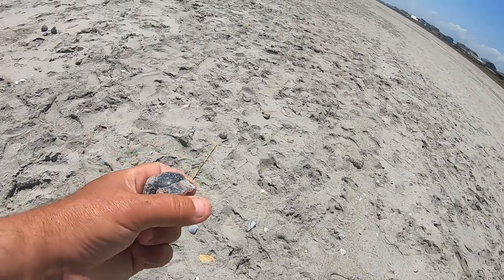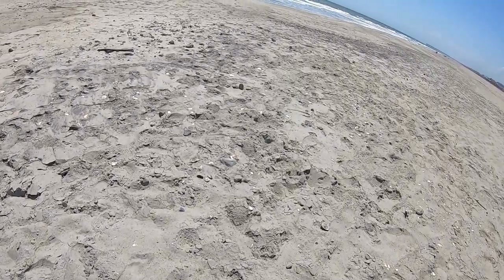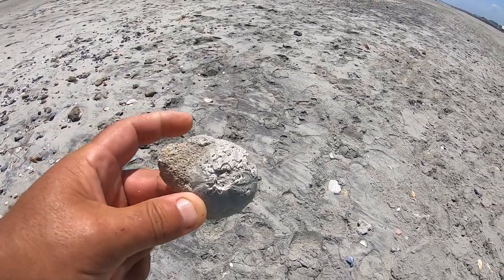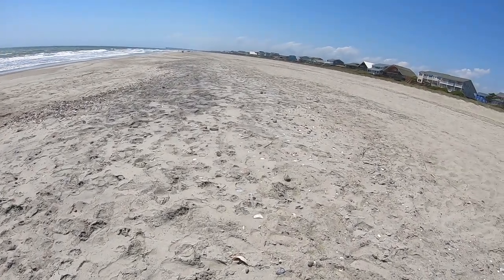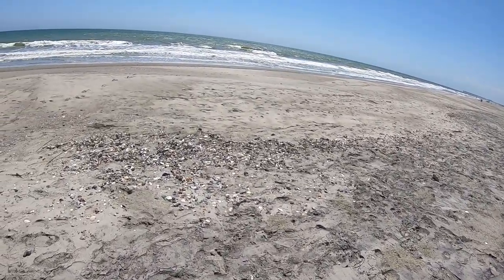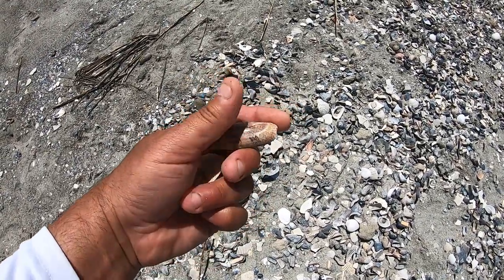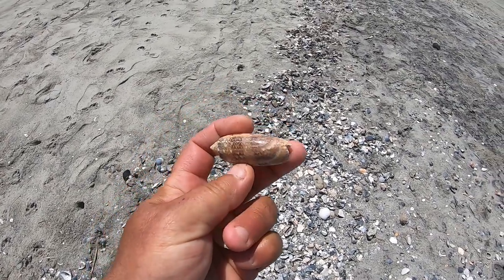Piece of a shark eye shell that would have probably been about a 2.5 to 3 inch shell in diameter, a good size one. Little gray colored sea biscuit with some type of buildup on it. How about this nice olive? Still has that shine to it. Looks like it hadn't been washed up that long and probably hasn't been deceased that long either.